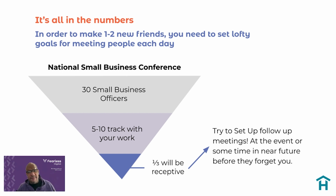You kind of got to think of, like, we all in the BD process have a funnel that has multipliers in it to get us to the numbers that we want to make in revenue. So if we say that you want to make one or two new friends a day, you got to set lofty goals to be able to do that.